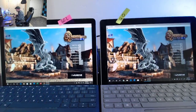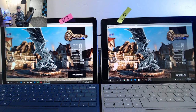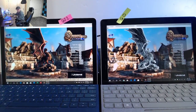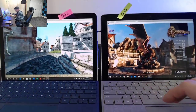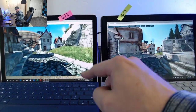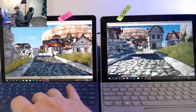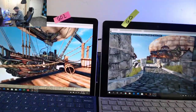Now we got to retest the throttling. Gosh dang. So Joshua, I don't know if you caught the beginning of this, but we found that the Go 2 will boost to 8 watts originally before falling down to 4 watts, where the Go just kind of hung out at 4 watts package power. Okay, guys, I gotta push the button at the same time.